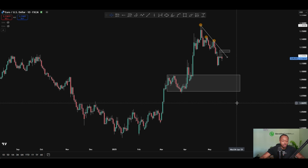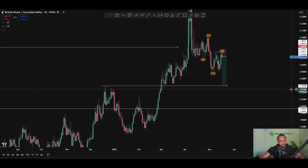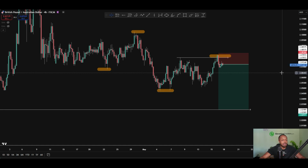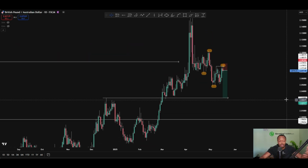But I had one new position this week on Pound Aussie, which I entered right at the end of the week. So not much to report on in terms of its development, but I am looking to see if we can catch another swing to the downside for this one. I've been pretty bearish across quite a few of the crosses: Euro Aussie, Euro NZD, Pound Aussie, Pound NZD. I do think there's a bit of downside for these guys.